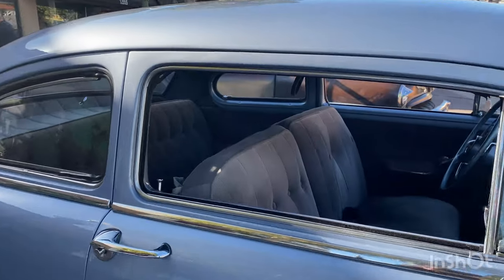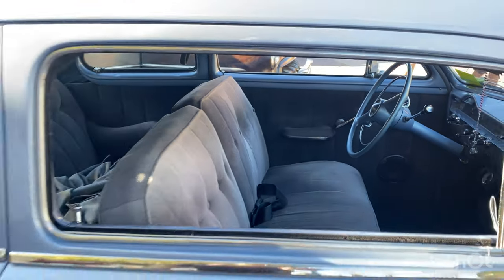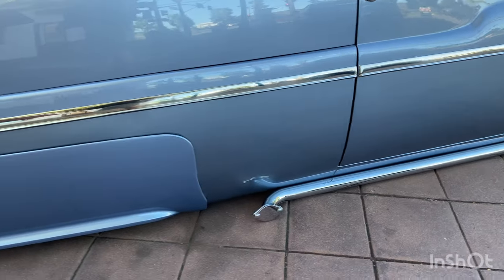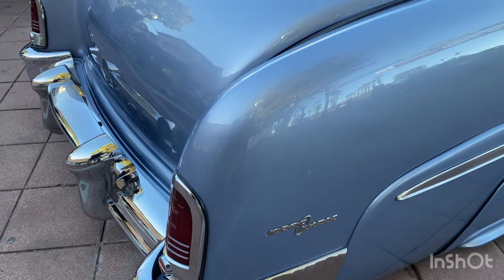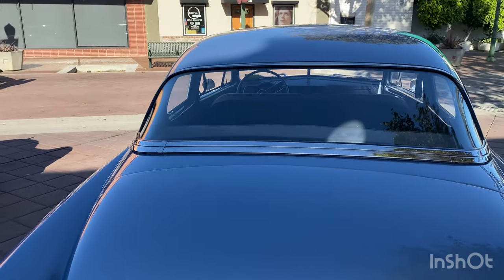If you look at the interior, little button tuck, very sweet. Run those lake pipes, full skirts. Merc-matic, I believe. Yeah, this thing's dope. Love this car. One of my favorites out here.